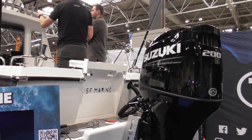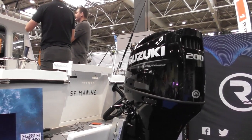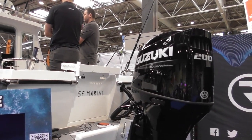Now that is an engine at 200 horsepower, but I think that might weigh the swamp duck down a little bit.